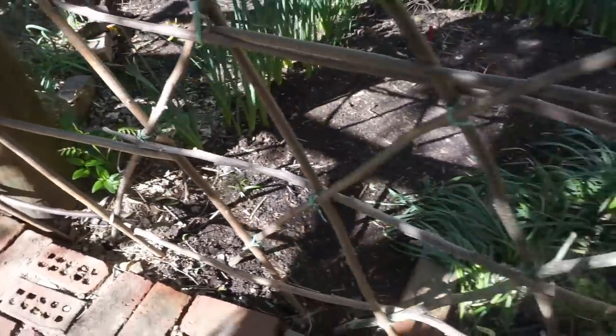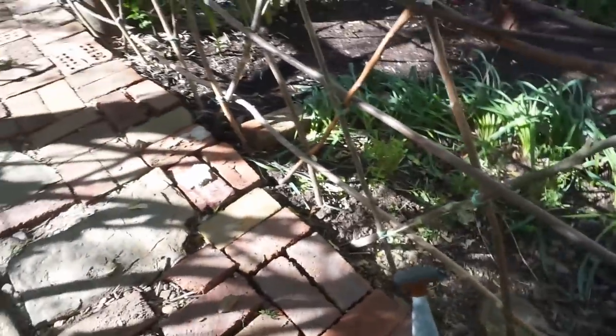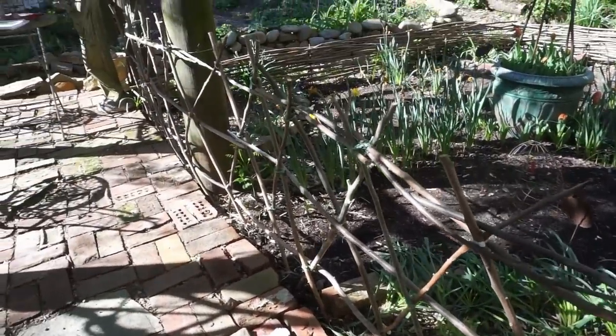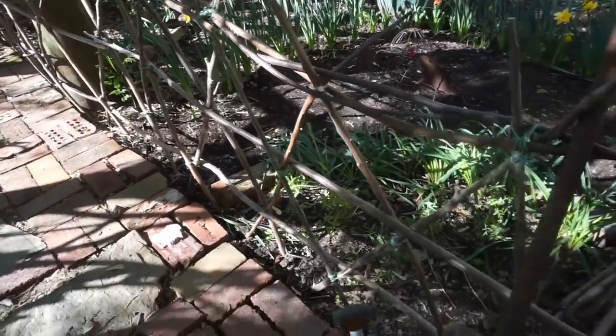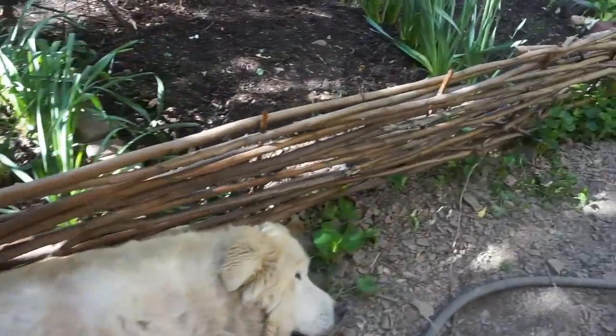And then I've got this funny little pea fence that I made yesterday, just with the extra wattle that I had from making my woven garden fence here.